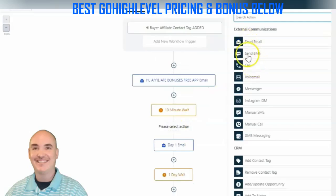Click plus, select what you want to add, and provide value.